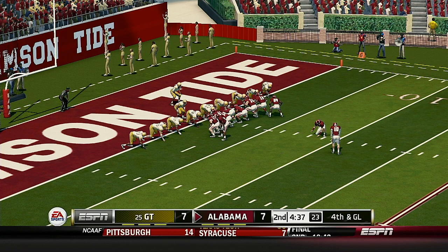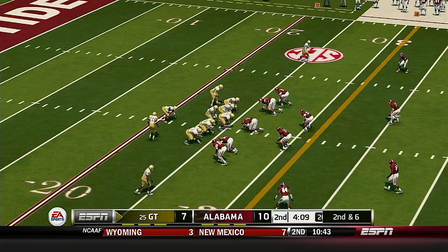With one quarter down, I really haven't seen too much separation between these two squads. Might be neck and neck the whole way. Nice run up the middle. Second and six. Ball on the 25. And down he goes at the 23.